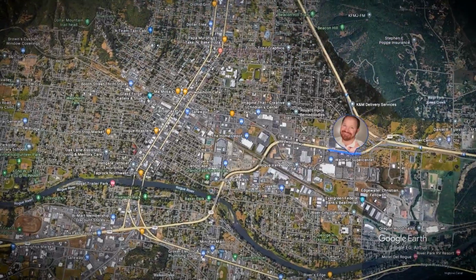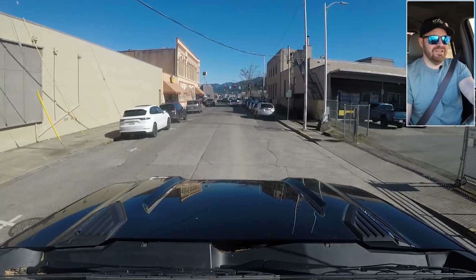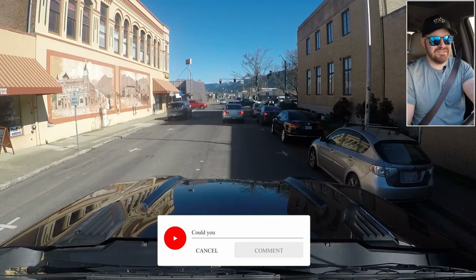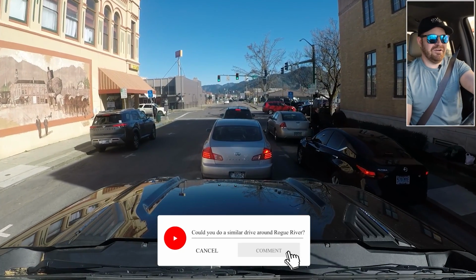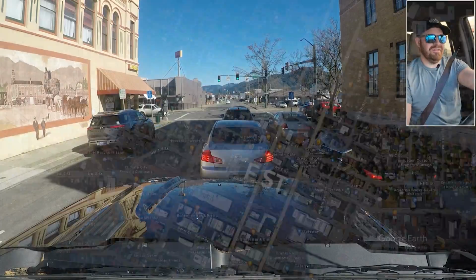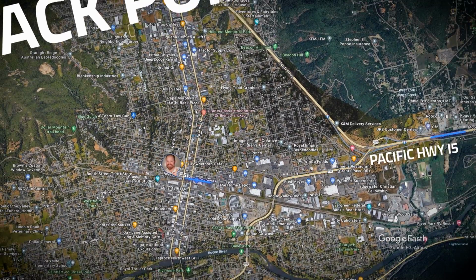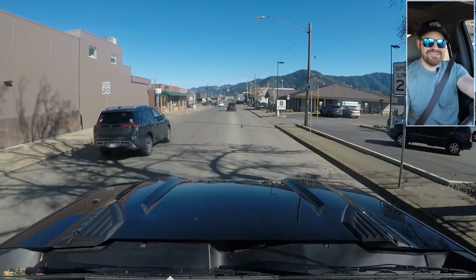But anyways, I think that about does it. We covered a lot of Grants Pass there, especially the downtown area. So I could keep driving and keep talking, but why don't you leave in the comments if there's a place that you think I should show you next, and I'd be happy to do it. But we're going to go ahead and head on out F Street here, and that's going to take us all the way back to the Parkway, back to the Interstate 5 and back over to Rogue River where I live.